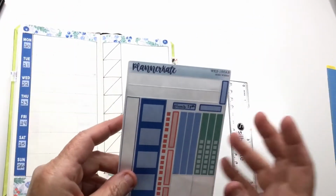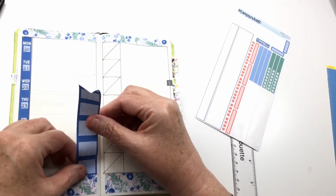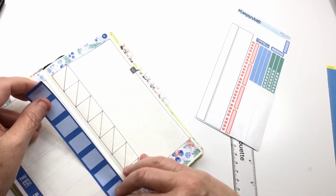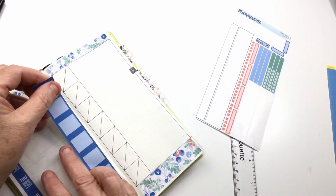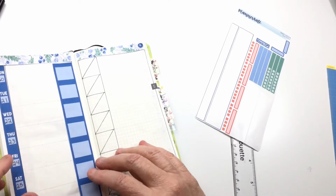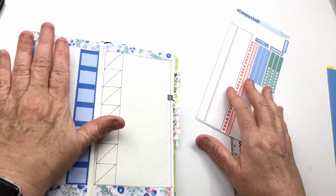All right, the next thing I'm going to do is stick another box, these strip boxes here. And this is, of course, going down crooked. Oh, come on. Don't do this to me, please. Oh, there we go. Oh my gosh, now it's all kinked up on here. That'll just have to do. It'll do.